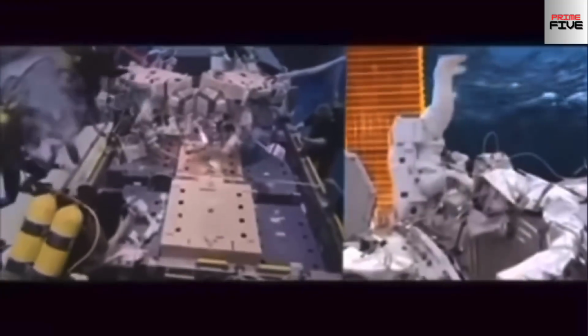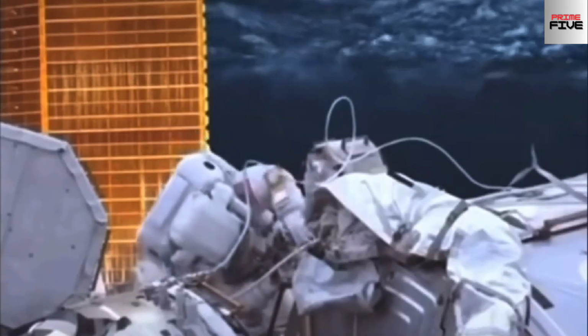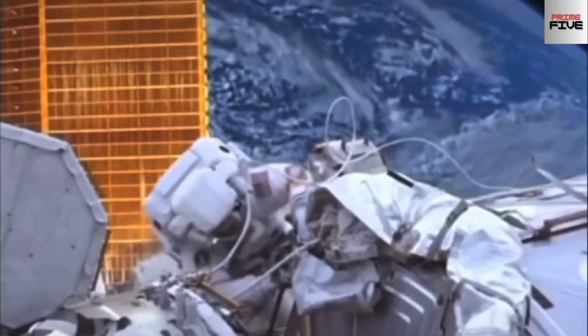Now, what's really interesting is that they train for spacewalks in an underwater pool with a complete ISS replica. Now, surely they aren't filming these spacewalks in an underwater pool and then editing them to appear as if they're in space, because that sure would be something, wouldn't it?